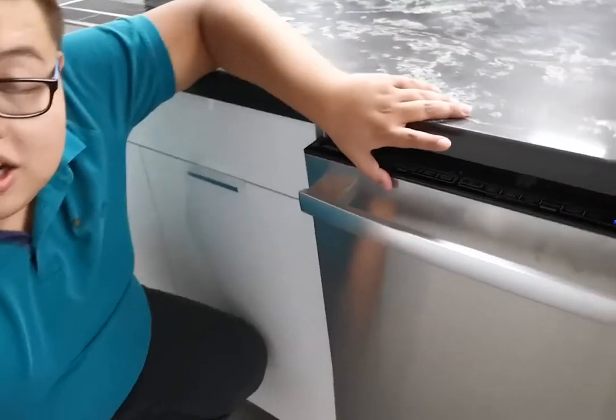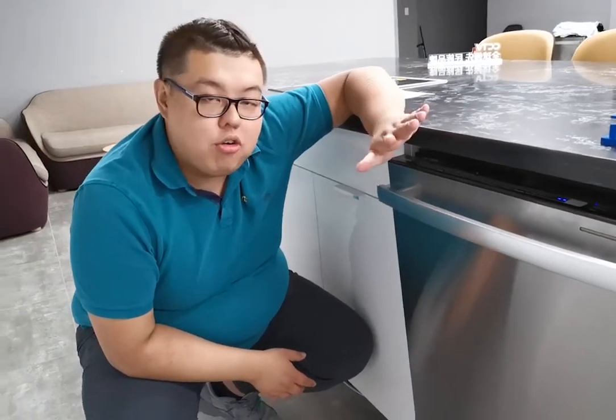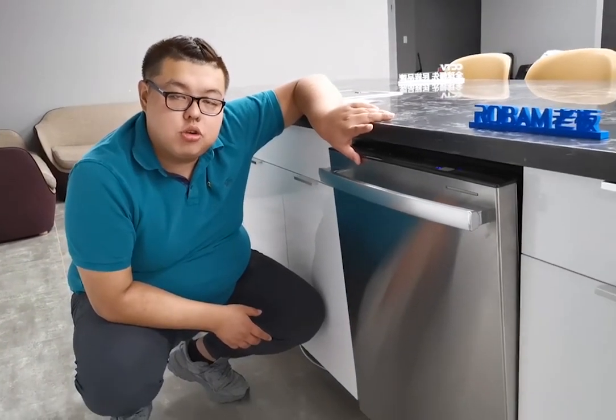This is our stainless steel 24-inch built-in dishwasher.